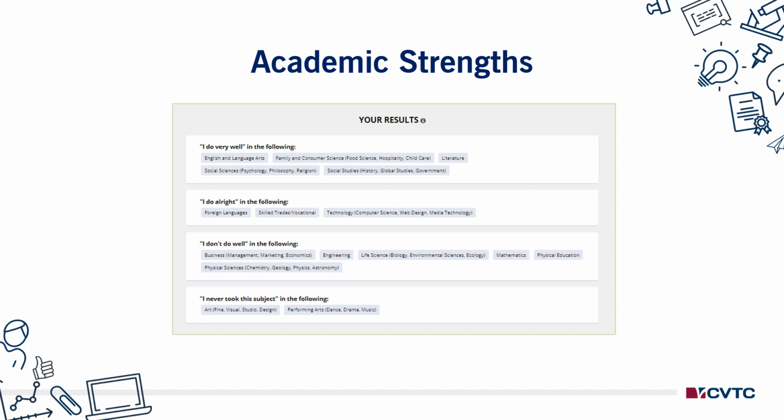And that's also why you are going to school, to earn those strengths, to build those strengths, to get that education to be well. But here it's saying that you're naturally good at the doing very well and the do all right. The don't do well, maybe a little bit more of having to work harder to get those grades or work harder to get those skills, but it doesn't mean that you can't learn them.